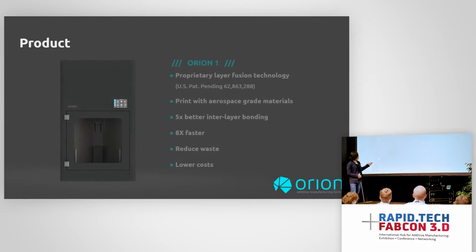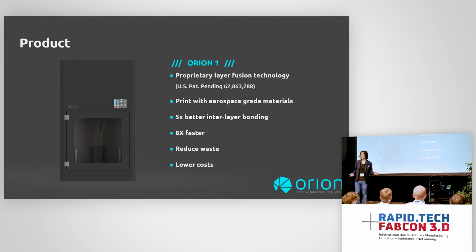Not to worry, we solved this problem. With our patent-pending technology, we've been able to improve the interlayer bonding strength by up to 5 times. And we think by the end of the year, we'll get strength similar to injection molding. So with our technology, we've enabled 3D printing with aerospace-grade polymers while reducing waste, lowering costs, and also improving mechanical strength.